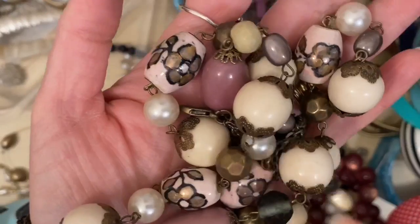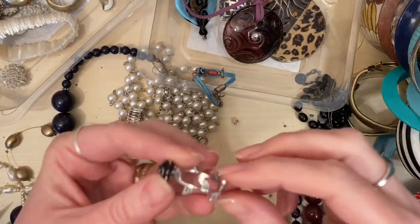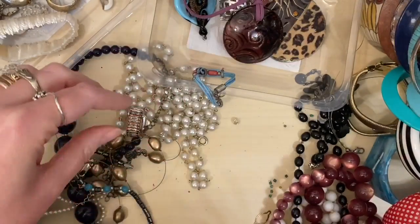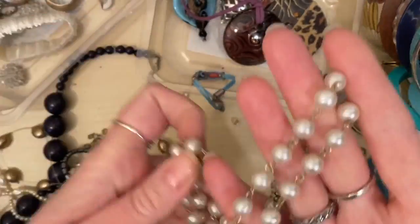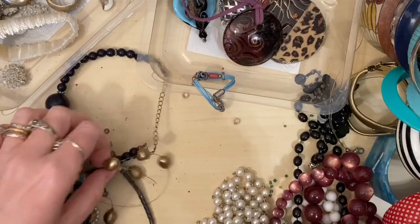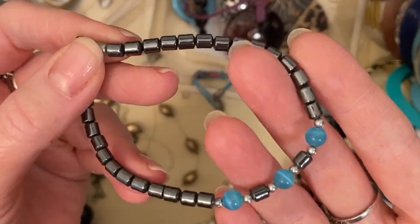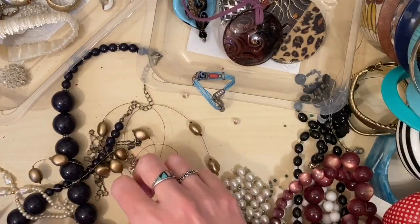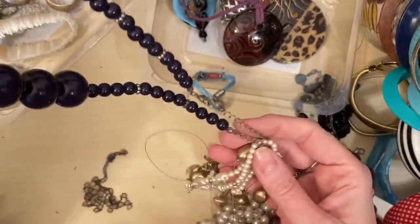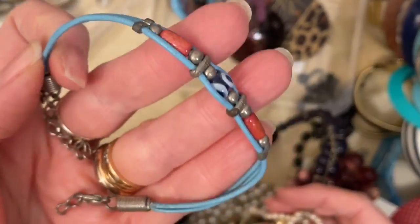Another one for cutting up. These ones are quite cute. A rose ring. Quite a big size, that one. More faux pearls. Another ring. Some man-made hematite beads. I'll cut that one up as well. Huge beads for cutting up. Down to the dregs now. That one will be cut up as well.